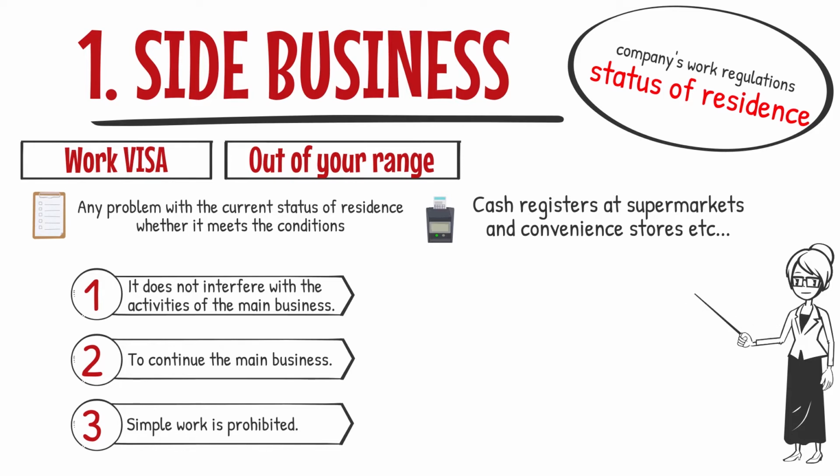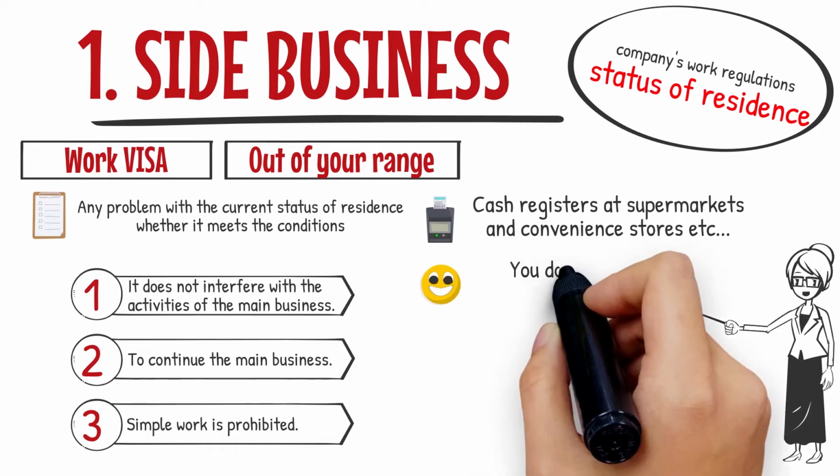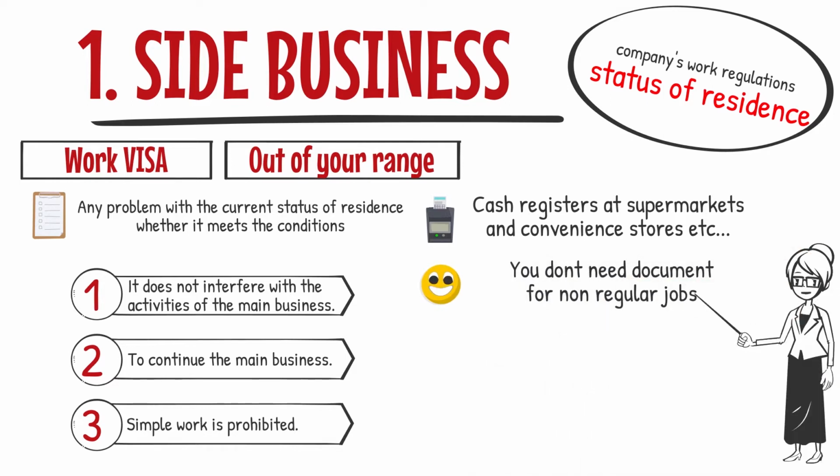In addition, permission for 資格外活動許可証 is not needed for short-term or non-regular jobs such as temporary teacher for English camp. It doesn't happen regularly, so you don't need 資格外活動許可証. Procedures are required only if you work continuously.